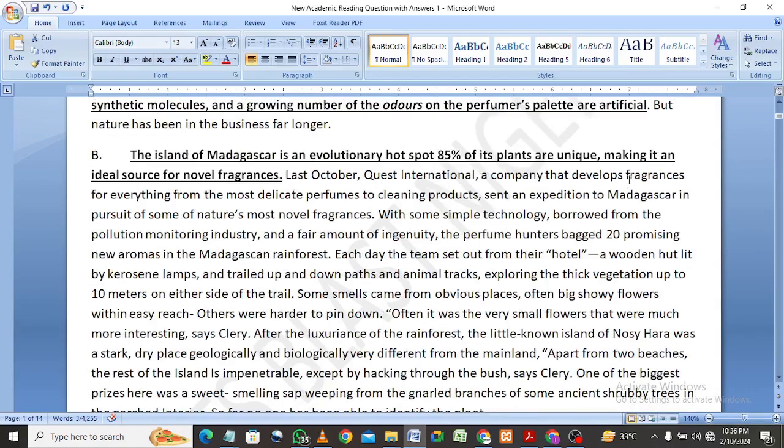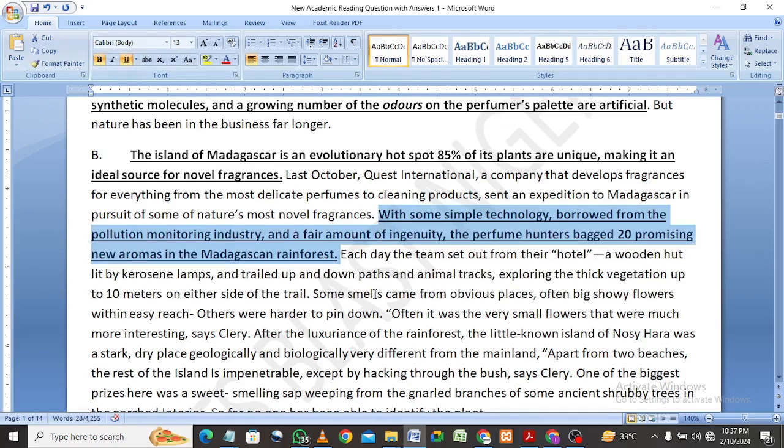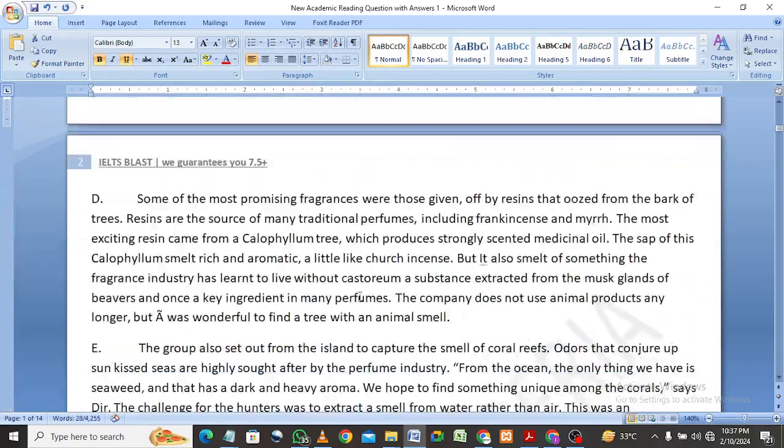Okay, let's check the passage. Aroma. Oh, look at this. This is new aroma. So that means that we need to read this sentence from here to here. So let me bold it. Okay, let's check whether we will see aroma again. Okay, it seems there is no aroma in this place. Now let's go back to the question and read.